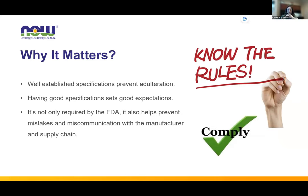I have posed the same question in my previous presentation: why does it matter to have that link? Well, first of all, it's the law. It's an FDA requirement to comply with the specifications for the composition. But secondly, having good specification in addition to a solid quality control program prevents product adulteration and sets good expectations. So having all necessary information ensures the product quality, prevents mistakes during the manufacturing process, and prevents miscommunications with the manufacturers if you are using, let's say, a contract manufacturing facility.